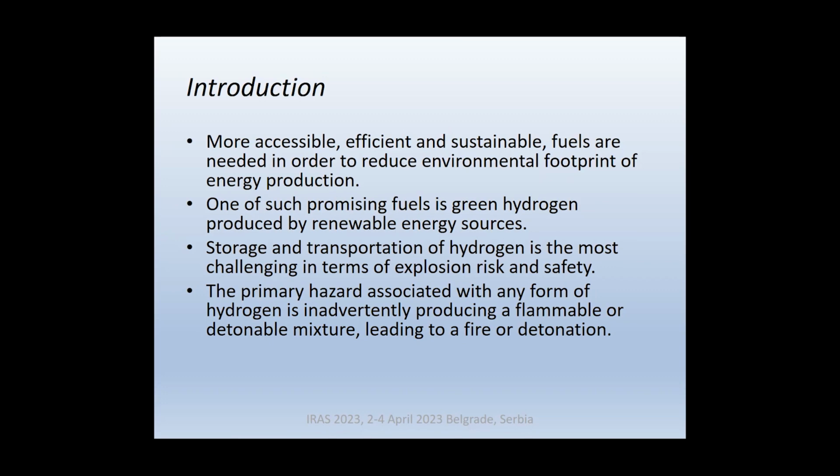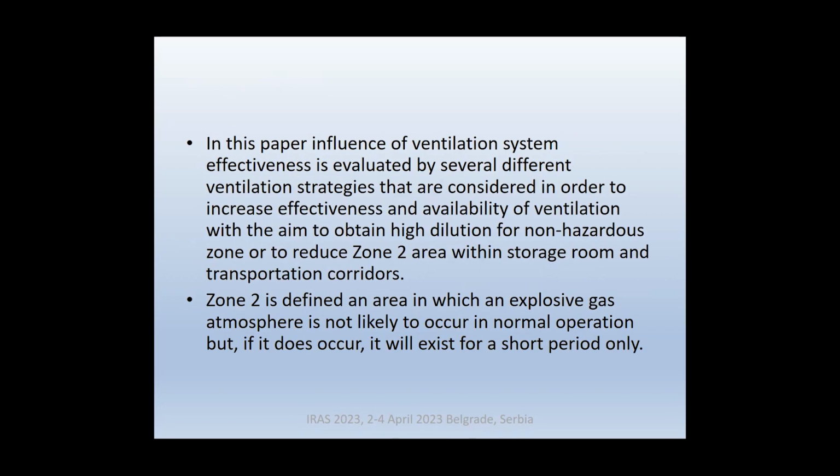The primary hazard associated with any form of hydrogen is producing a flammable or a detonable mixture, which can lead to the fire, detonation, and explosion. In this paper, we investigated the influence of ventilation system effectiveness by taking into account several different ventilation strategies in order to increase effectiveness and availability of ventilation with the aim to obtain the high dilution for non-hazardous zone or to reduce the zone 2 area when it comes to the storage or pipelines that are used for the hydrogen transport.